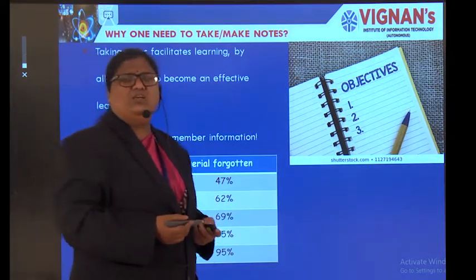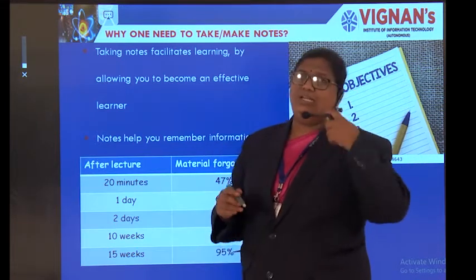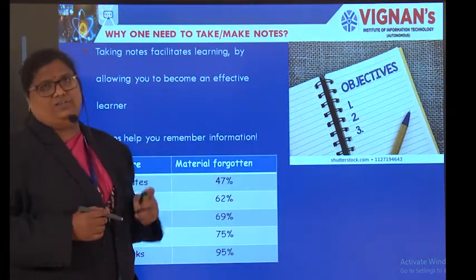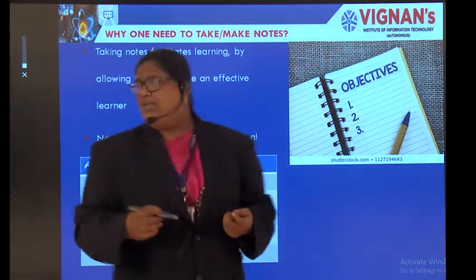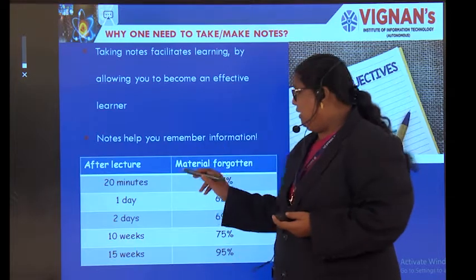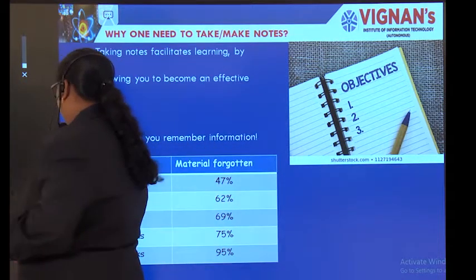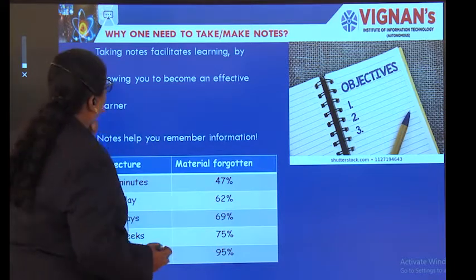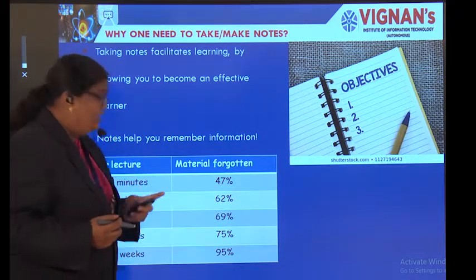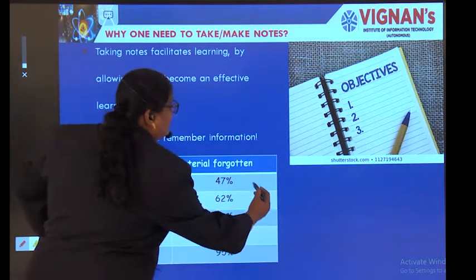Now what is the requirement of taking notes? Why do you have to take notes? Generally, when you see memory capability, unless you maintain a material, your memory is very short lived in many cases. After listening to a lecture for 20 minutes, maybe 47% of the material you may have forgotten. Taking notes facilitates learning by allowing you to become an effective learner, and notes help you remember information. After a lecture of 20 minutes, the material which you forget is 47%.